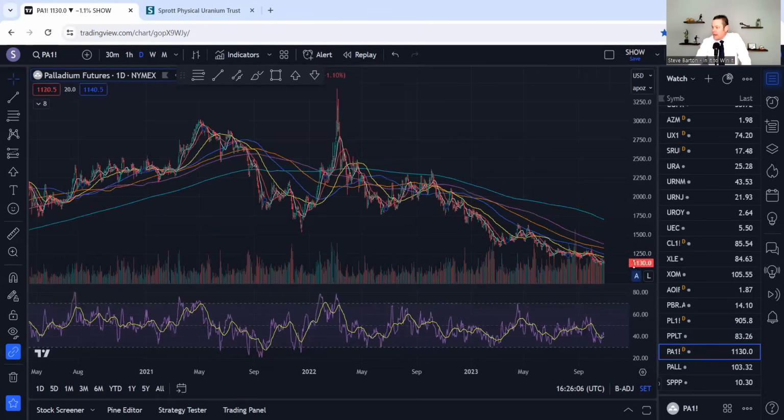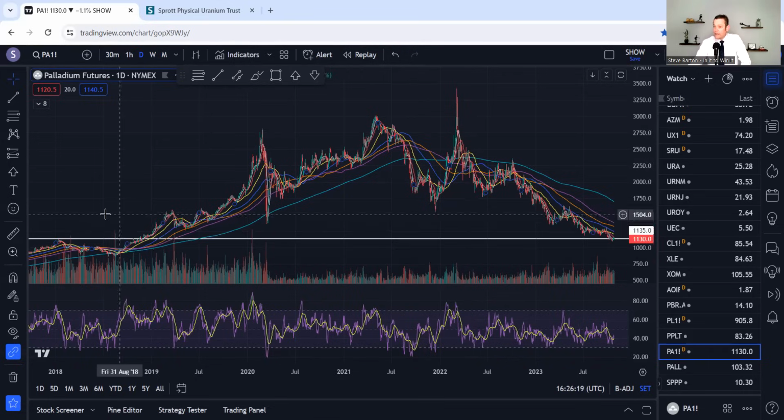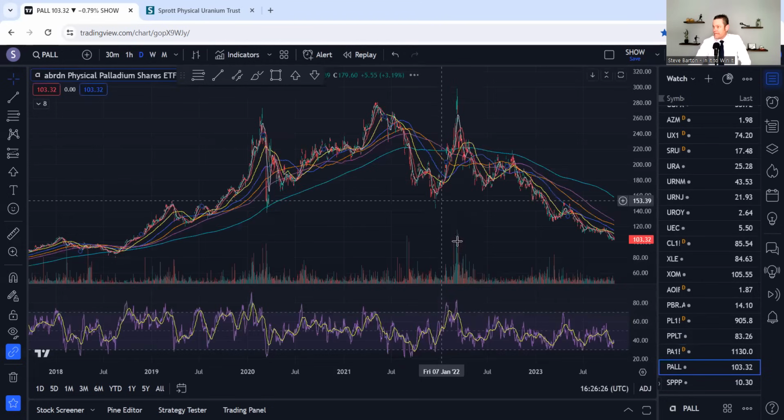Palladium, 1,200 seemed to be the going rate for a while. It's down almost to $1,100 an ounce. Don't really see any technical entry other than, let me draw a horizontal right here. We do have some support right back here, but that's about it. I might be throwing darts here. This is an easy way that you can play it. Same company, Aberdeen. Yeah, this is a real good proxy for palladium.